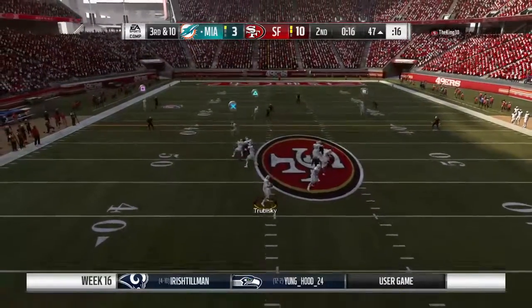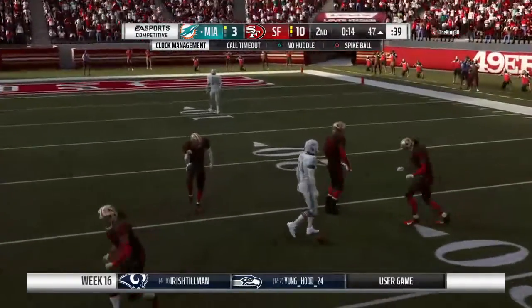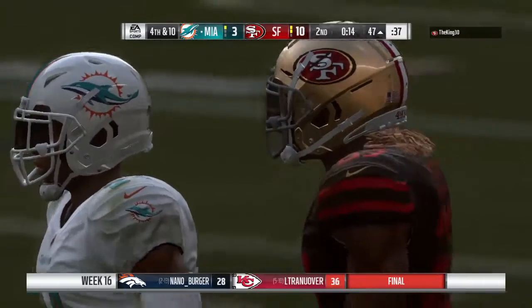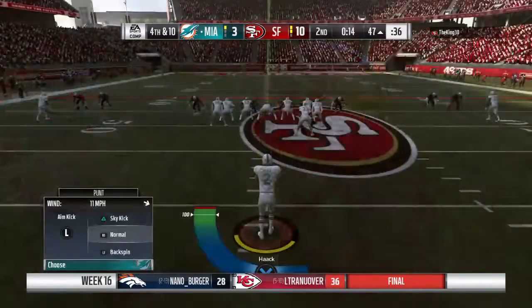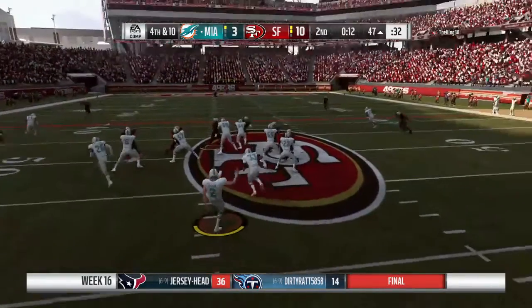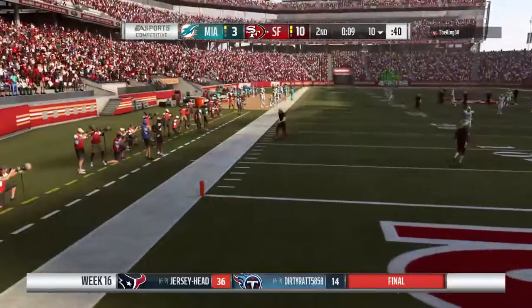Looking to throw again, Trubisky. That'll be incomplete as the clock will stop with 14 seconds remaining. Adrian Colbert, he was right there in coverage. Here's Matt Hawk now as he's on to punt for Miami. He's been a busy man here in this first half as he gets it away.